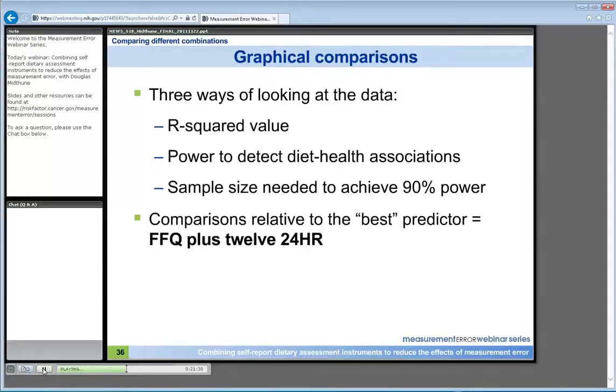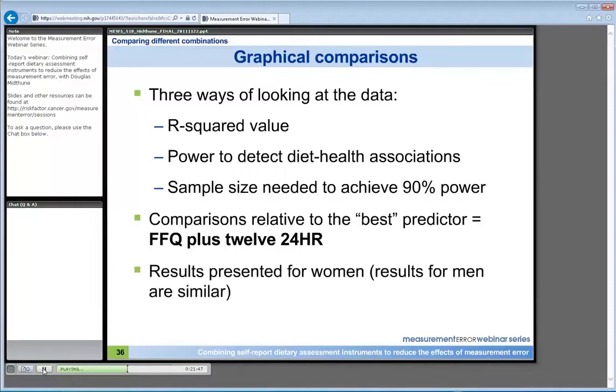The comparisons are going to be relative to what I call the best predictor, the FFQ plus 12 24-hour recalls. So when we look at the R-squared values, we'll actually be looking at relative R-squared values. That is, the R-squared value of each predictor divided by the R-squared value for the best predictor. And I'm going to present results for women. The results for men were similar and are available in the paper by Carroll and his colleagues.